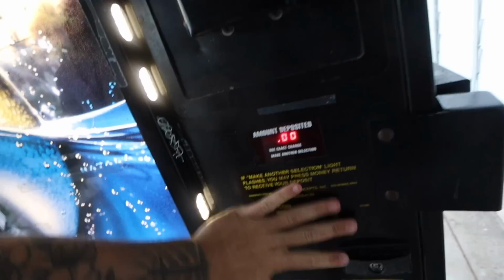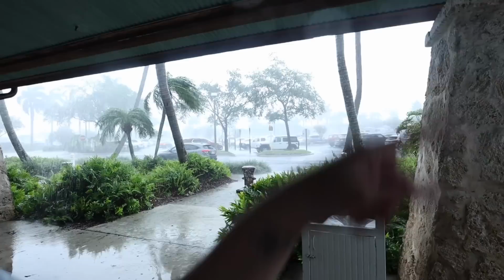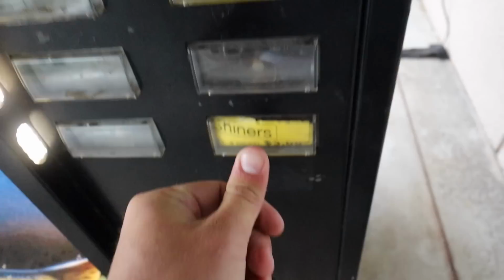Well, I gave her a go. We just drove an hour and 30 minutes in a monsoon, quite literally. Sunny South Florida. It's literally a monsoon right now. Drove an hour and 30 minutes in that just to find out that this vending machine not only probably doesn't have fish, but doesn't work. It said it, $4.05 I just spent. Look, right there. Select another option. Shiners. Night crawlers. Shiners. Yep.